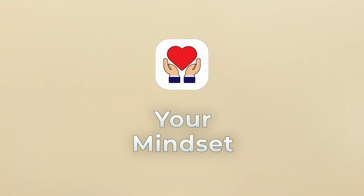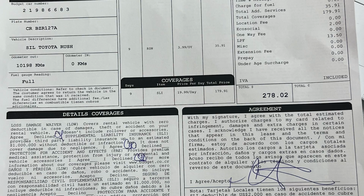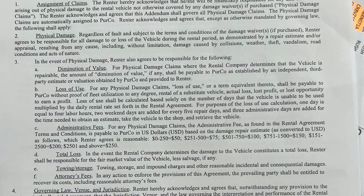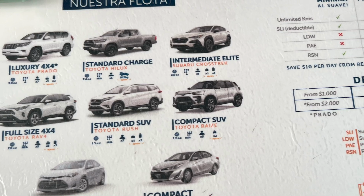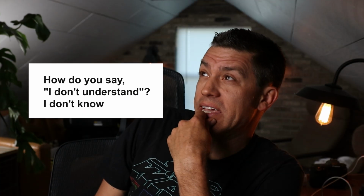So fourth, let's talk about your mindset. Picking up a rental car when you arrive for your trip is admittedly the least exciting part of your trip. It's paperwork, it's documentation, you might need to wait in line for a little bit. It is also the biggest temptation to be fearful. You've just flown into a foreign country, you're tired, there's maybe a little bit of a language barrier. ¿Cómo se dice no entiendo? Yo no sé. Don't let all of those things put you in a headspace of fearful suspicion.